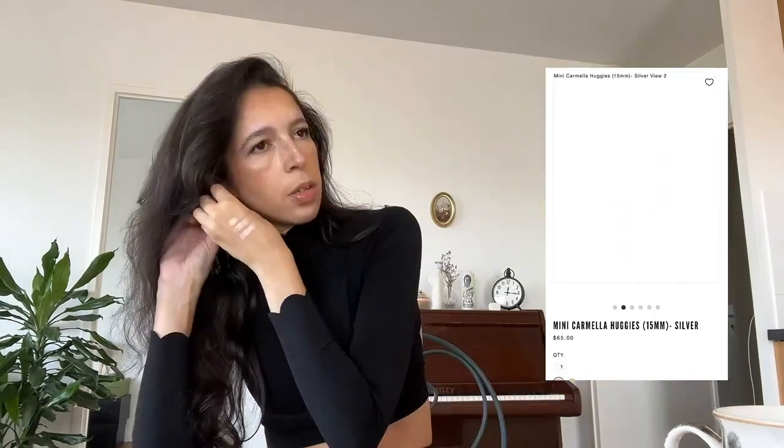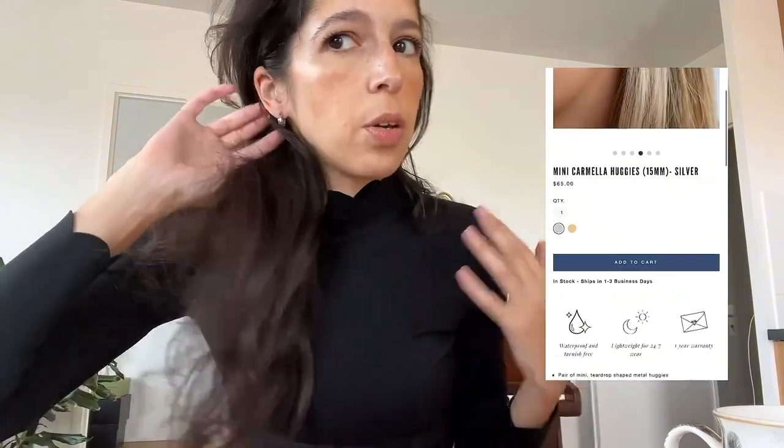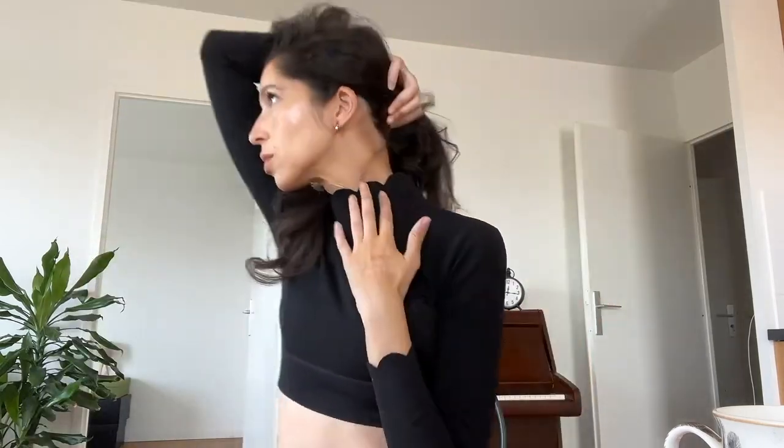Next, I got a pair of silver earrings. The brand is Lovage. Let me show you. They are $65. I've been wearing gold on my ears for years, so I chose something a bit different. They were also available in gold, but I was like, maybe I'll go for silver for once. We love a basic hoop that we can wear on a daily basis, so that's perfect. I'm so glad I got these.